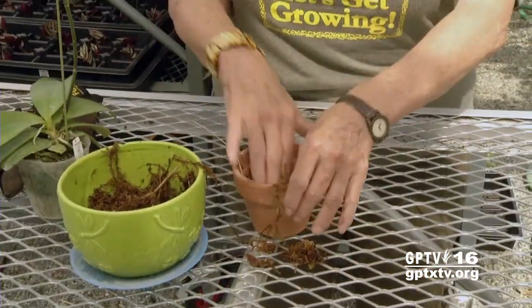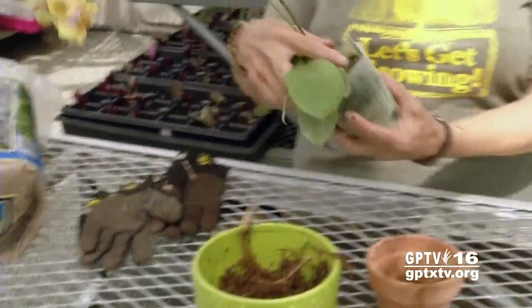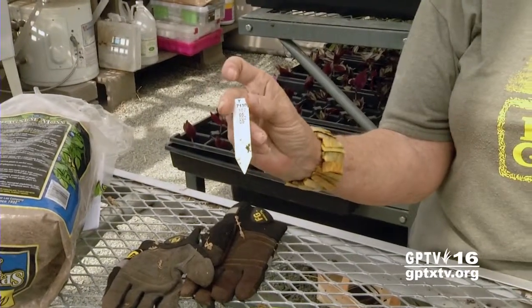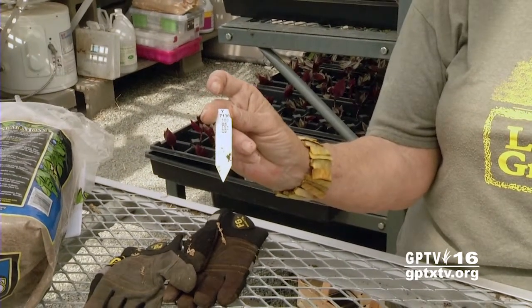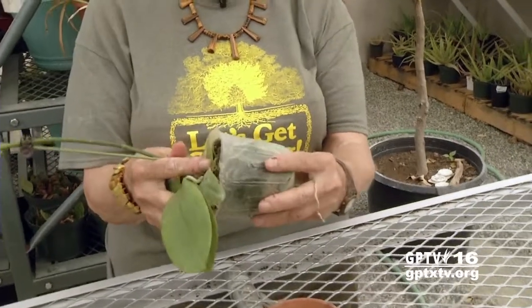So we're going to start out with our pre-moistened sphagnum moss. Put some of the pre-moistened sphagnum moss into the bottom of the container. You see how I have this tag? Never ever lose these tags with the names on them, so you'll know what they are when they do not have blooms. And now we're going to remove the container.